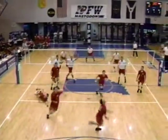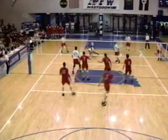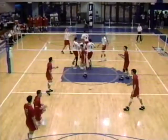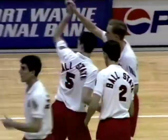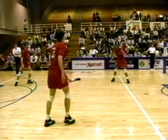Spitznagel jump set. Great get that time by Potter. What a play. Junker dumps it over. Now Ball State. Plenty of options. Nikiforov. Boy, he has been the saving grace for Ball State. Sure has. Heading well over 50%. Real consistent. Doesn't make any mistakes. Doesn't make any receiving mistakes. Hits the ball where it's open. Just takes what the other team gives him.